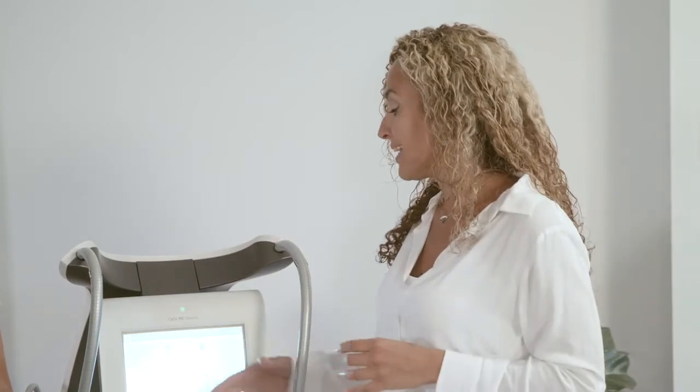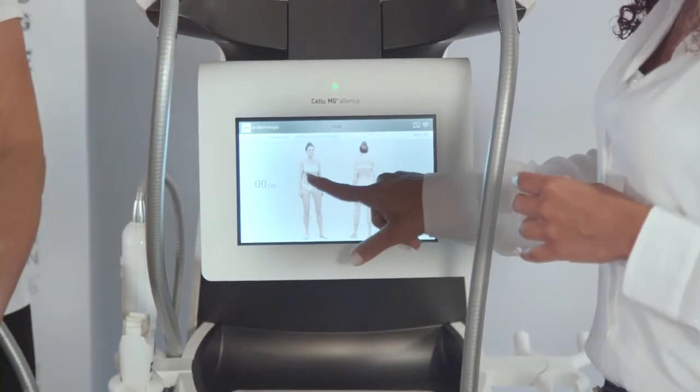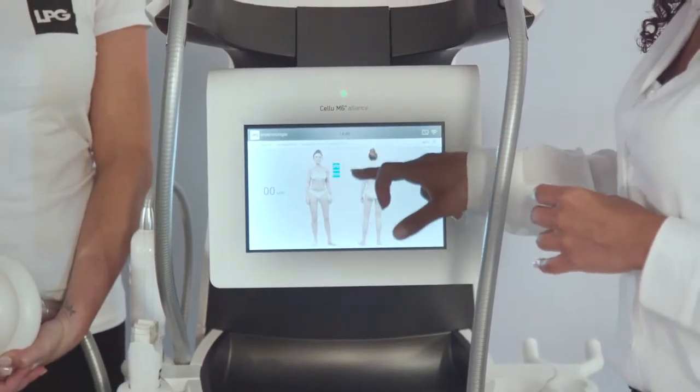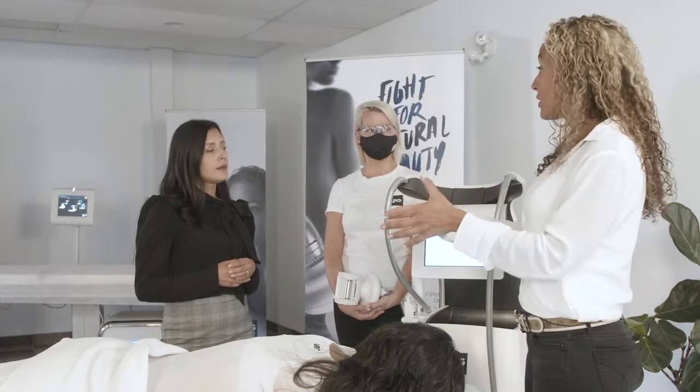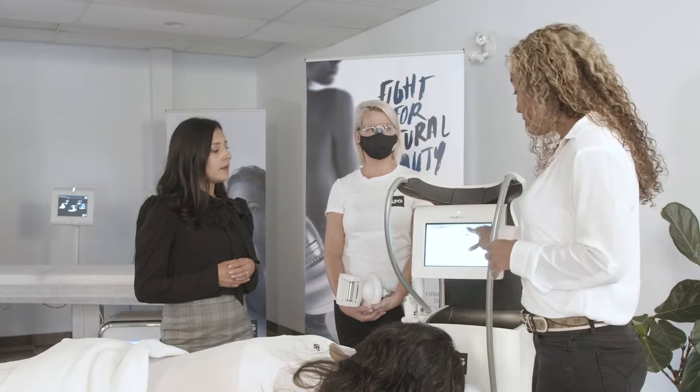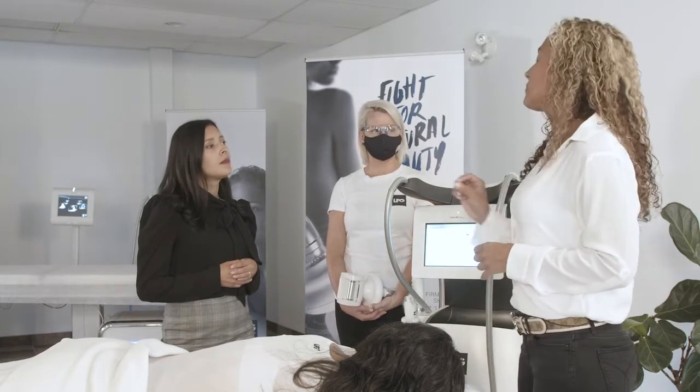If you look at the body applications, for example, the way it's set up, you have the body, and then you can select. If I want to work on the abdomen, for example, it gives me the option of choosing the type of skin I have on that area. Could be the thighs, could be the buttocks, could be any part of my body where I'm able to select the type of skin I have.